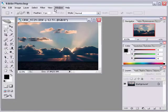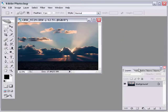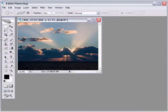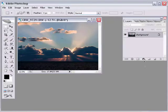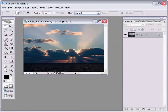Now, I've had a computer crash recently. This is my first image that I'm recording on the newly built computer, so apologies while I just drag some palettes out of the way a little bit. Now I do want the layers palette, so let's have that there. Here we go. Right, and then as always, I don't like to work in this little window here.